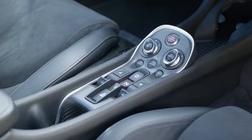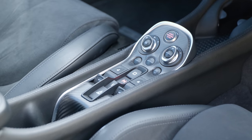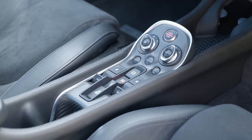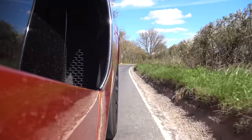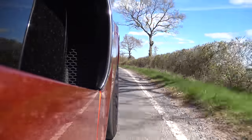You have, of course, different settings you can use down here, and you have to press the active button if you actually want to use them, otherwise the car will just do what it thinks best. For road use, I recommend handling in normal and powertrain in sport. And that means you get everything that you need.